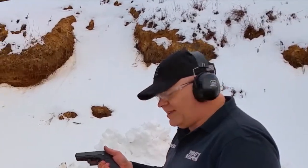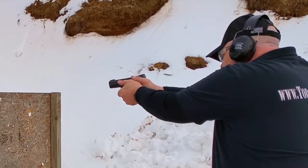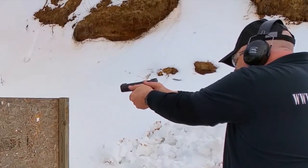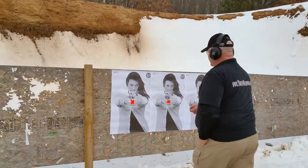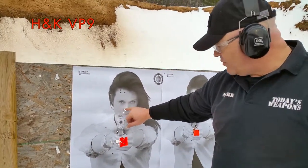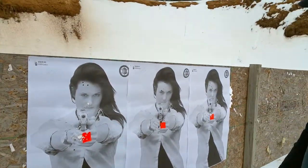Glock 17, Glock 19, I don't think it really matters. We'll do just a 5-shot, no time limit. Alright. Come down range here and take a peek. I pulled the one shot down. That's 4 shots inside this area, and one that was my fault. Again, H&K accuracy. Nobody can argue against that.